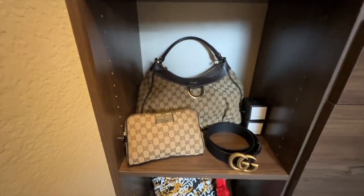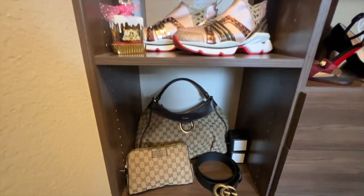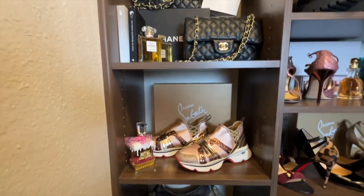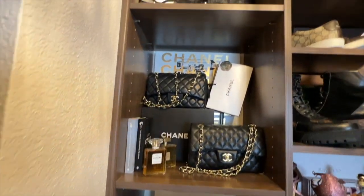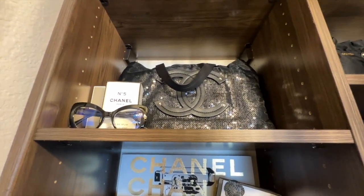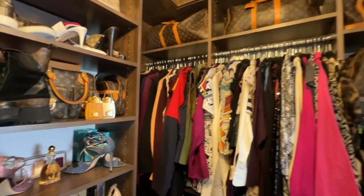This is a section of some Gucci things that I wear often. My favorite, as of right now, my favorite tennis shoes. And then also, lo and behold, is my Christmas bag. That was a Christmas gift. So everything looks good. I'm very pleased with the way things look.